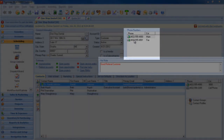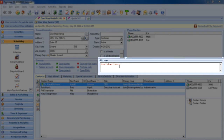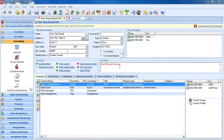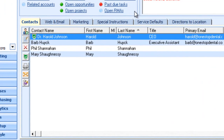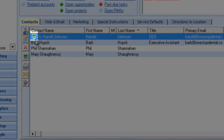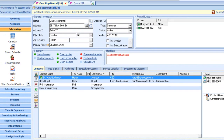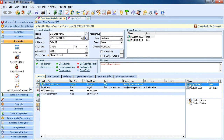These are unlimited. Hot Note will always appear in red to remind you of something important that you need to be reminded of when you bring this account record up. And also on this main page, you will see all the contacts at this site. These are unlimited as well. The green shield indicates that Dr. Harold Johnson is our primary, and each contact will have their own individual phone numbers, fax numbers, email addresses, and maybe a different mailing address other than that on the account record itself.